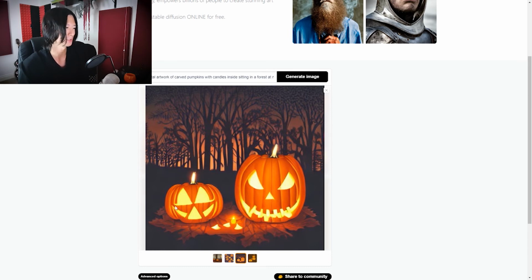This one specifically is a bit strange. I'm not really sure what this is all about. Some sort of biohazard symbol or something. There's something going on there. But no, this is not bad. I like it. It even seems to have a candle on top of him as well. But that's usable. That's cool. I like that one.